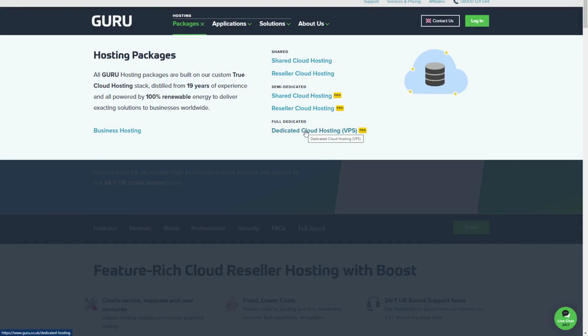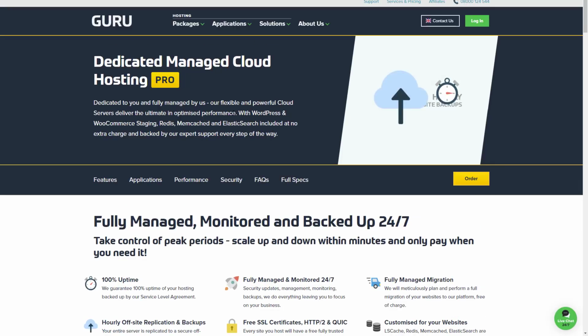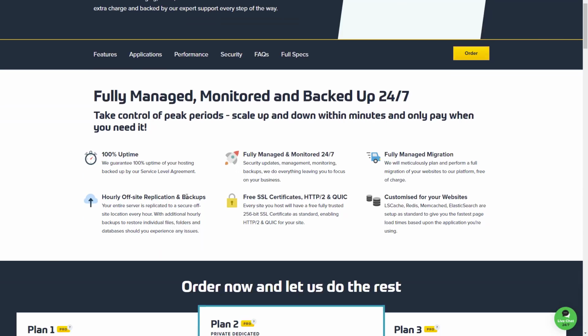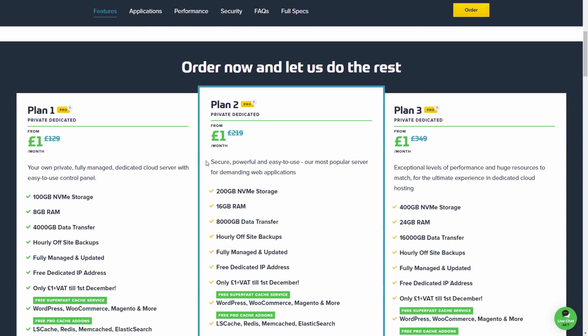And the last one is dedicated cloud hosting VPS. Now this is a managed server. So this is basically your own server that you can control, and you can do anything you want on it within reason, and it's very powerful. You own the resources, you get full use of it. 100% uptime and so on, hourly replication and backups.